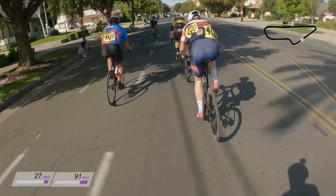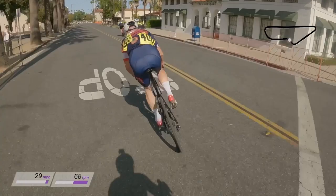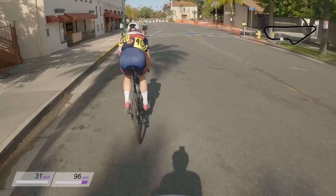I think Dane was looking for Jack right here. I think I heard him say, where's Jack? I'm like, I don't know. I was like, I'm not looking back that far. If he's not right here, I'm looking back, man. But I think he was trying to get Jack up there. I don't think Jack was on his wheel, so.